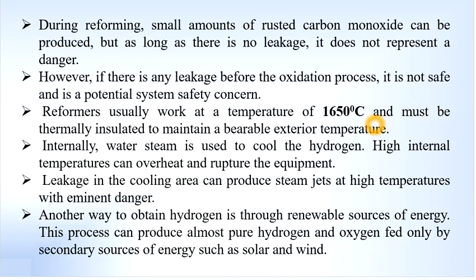During reforming, small amounts of carbon monoxide can be produced, but as long as there is no leakage, it does not represent any danger. However, if there is any leakage before the oxidation process, it is not safe and it is a potential system safety concern. The leakage of carbon monoxide should not happen, for safety reasons. Reformers usually work at a temperature of 1650 degrees centigrade and must be thermally insulated to maintain a bearable exterior temperature, right? That temperature should not come out, so insulation must be there.